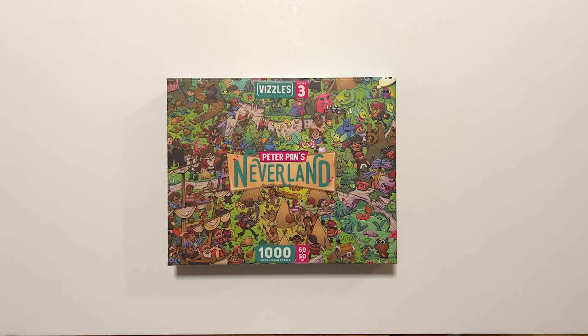So I think that's enough rambling for now. So without further ado, let's take a closer look at the packaging and the pieces. Let's take a look at the outside of the box, and then of course we'll open it up and see what's included on the inside.